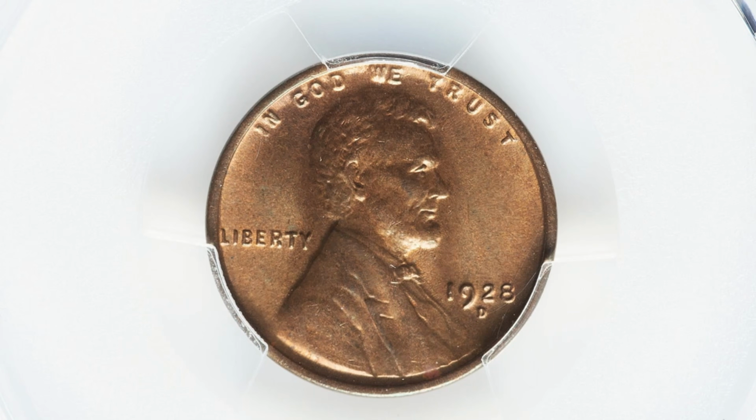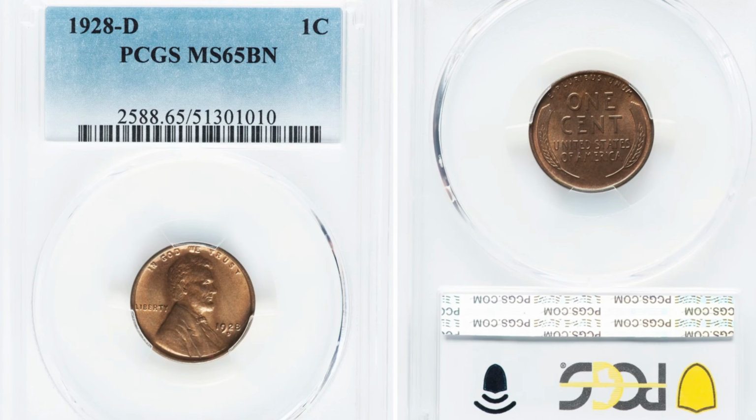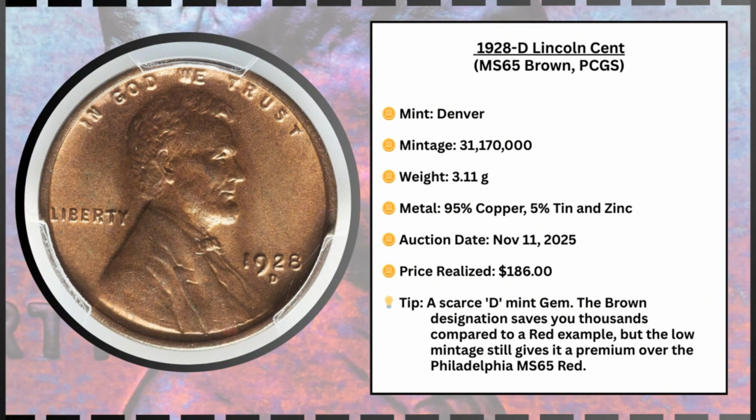Now finally, we're going to examine the Denver Mint Brown Trade-Off coin. The 1928D had a tough mintage of just over 31 million, so it makes it really scarce compared to that Philadelphia issue. This specific coin demonstrates the market value of color trade-offs. This 1928D is graded MS65 Brown and sold for $186. Now notice the key difference though. It's a gem MS65, but it's graded brown.